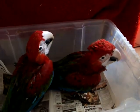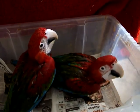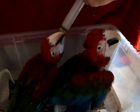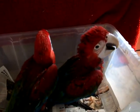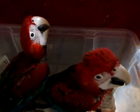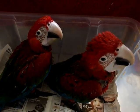Just starting to reduce the food, rather than stop the feed for these guys, I just start to reduce it. And when I do that, they start to pick at the fruit and the seeds and the pellets. Getting a bit of size now, these guys.